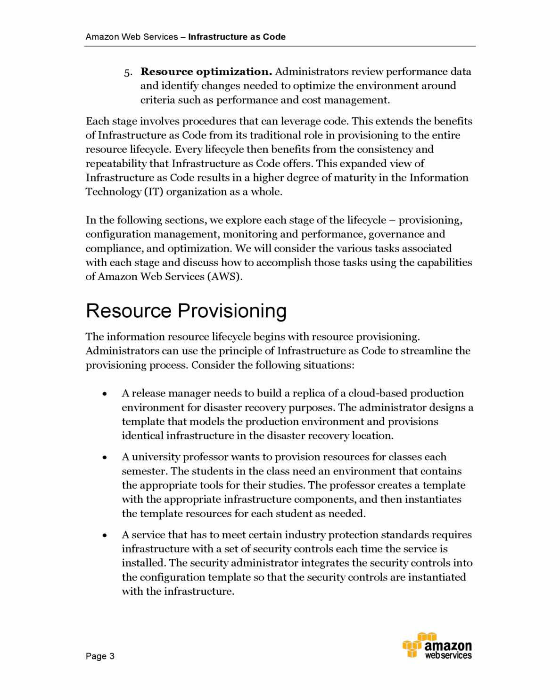Resource provisioning. The information resource lifecycle begins with resource provisioning. Administrators can use the principle of infrastructure as code to streamline the provisioning process. Consider the following situations. A release manager needs to build a replica of a cloud-based production environment for disaster recovery purposes. The administrator designs a template that models the production environment and provisions identical infrastructure in the disaster recovery location.